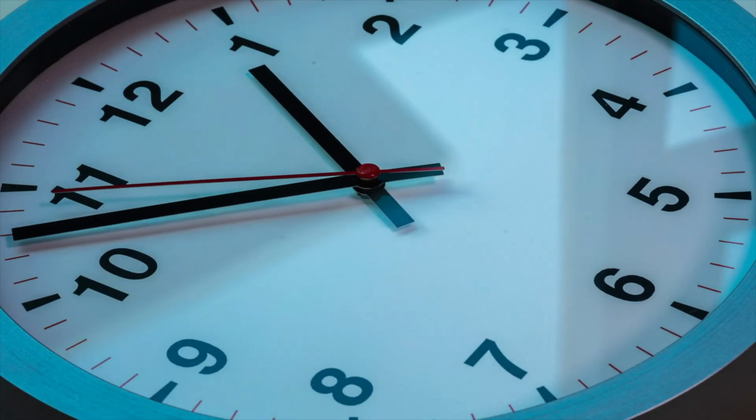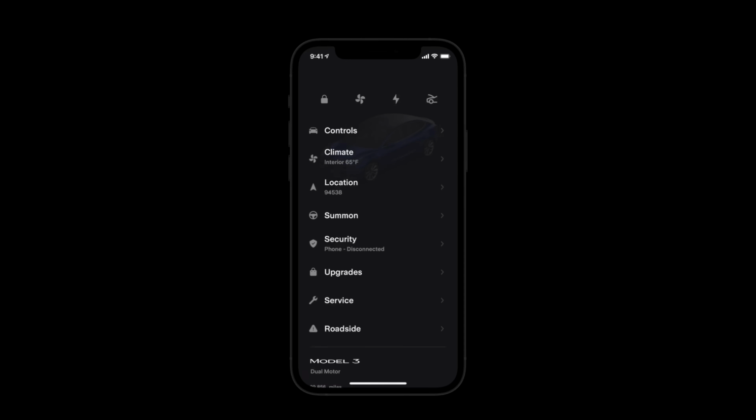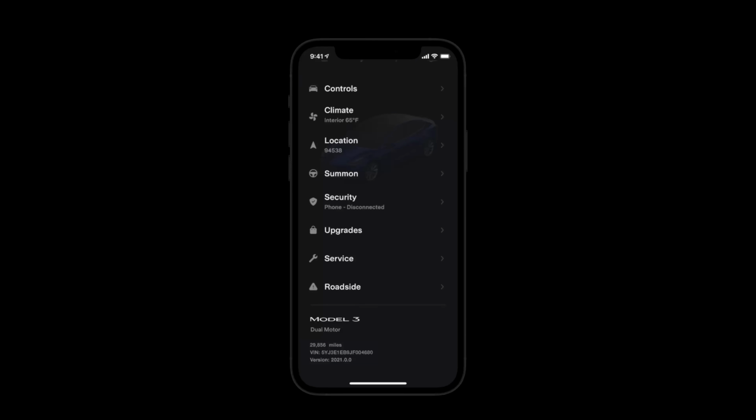I figured they can tow anything, but they weren't willing to tow a dead Tesla off the freeway since it wouldn't drive. It's definitely something I learned the hard way, and hopefully you won't need to. If you need to tow and the car won't drive, call Tesla Roadside Assistance first.